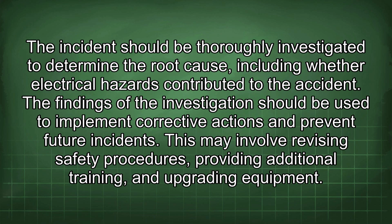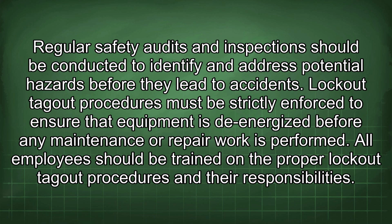The incident should be thoroughly investigated to determine the root cause, including whether electrical hazards contributed to the accident. The findings of the investigation should be used to implement corrective actions and prevent future incidents. This may involve revising safety procedures, providing additional training, and upgrading equipment. Regular safety audits and inspections should be conducted to identify and address potential hazards before they lead to accidents.